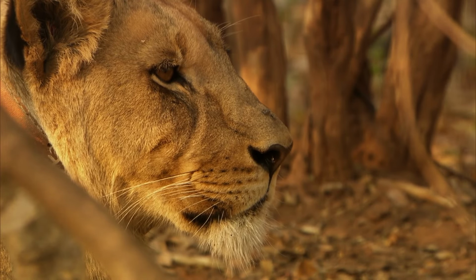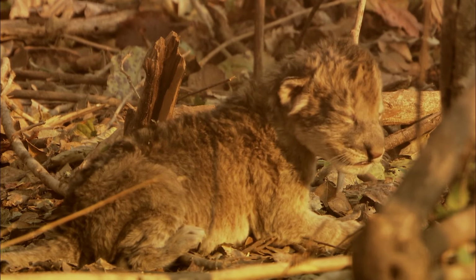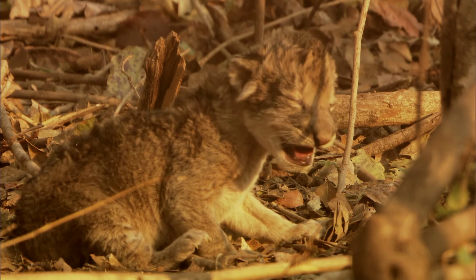The tiny cub won't open its eyes for the first week of its life. But if it survives this crucial time, there's hope that it will be another successful addition to the program's important Zambian prides.